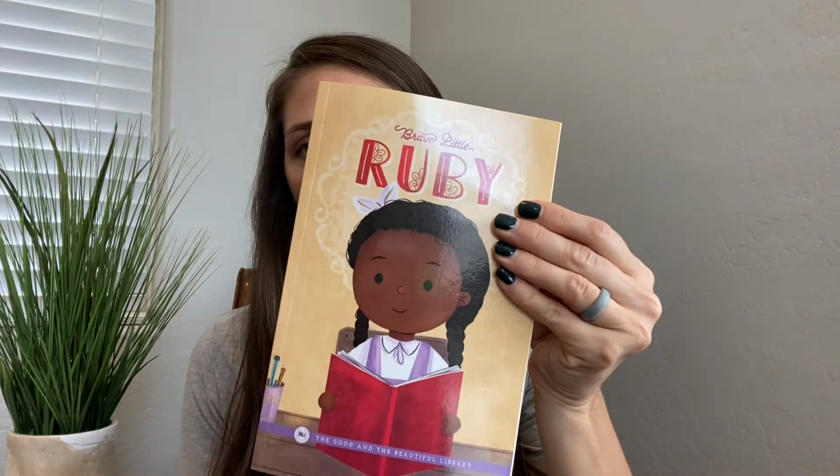Or books, I should say. They're not really readers, they're books. But yeah, definitely recommend it. So what we got is, we got Brave Little Ruby, which is about Ruby Bridges.